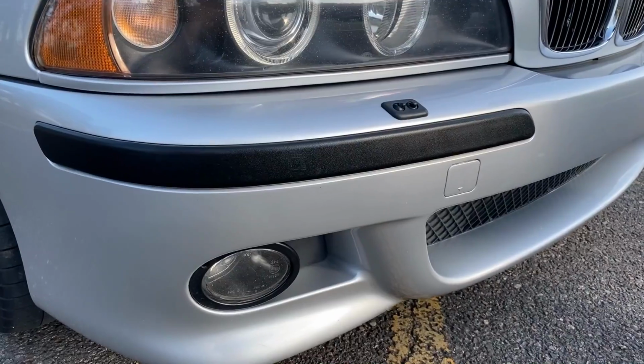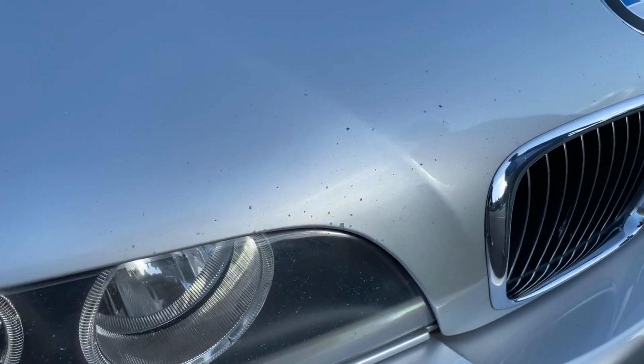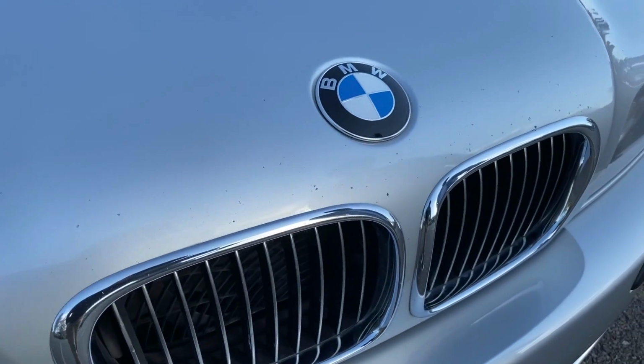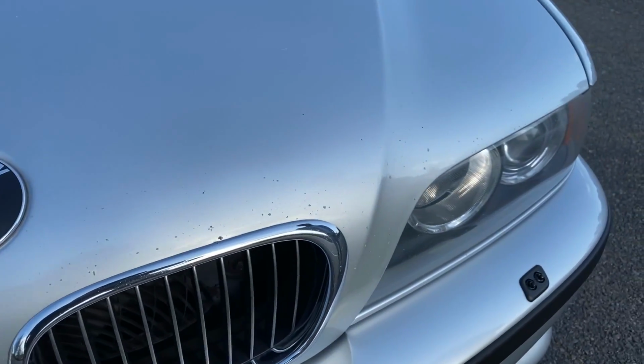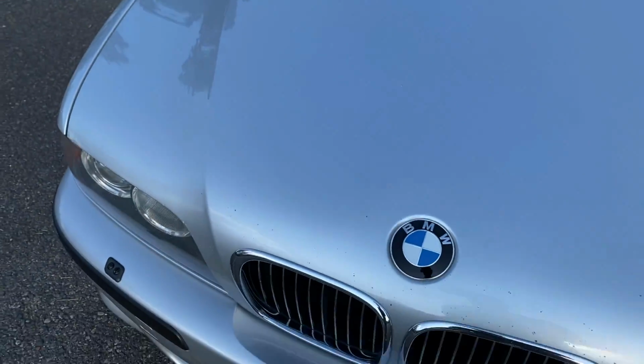You notice that the front end of the car has rock chips indicative of a highway vehicle. Original owner that owned it for about 18 years lived in Southern Oregon and did a lot of highway miles. So rock chips throughout the hood and a little bit on the quarter panels, but nothing that you wouldn't expect.